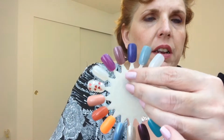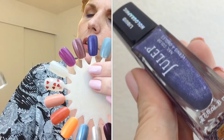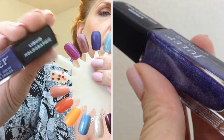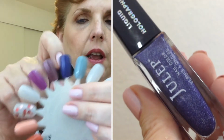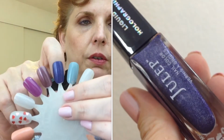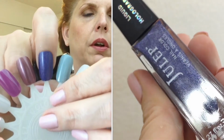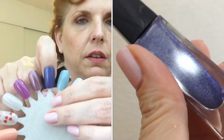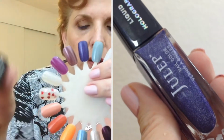This shade, oh my gosh, this one is called Delores, and it is a liquid holographic, and oh my god, the intensity of this shade. This is one coat, and it is opaque, and it's a beautiful blue shimmer, deep blue shimmer. Really impressed with this polish. It's really, really nice. Looking forward to trying this on. So that is Delores, gorgeous shade.